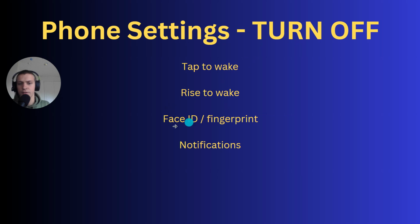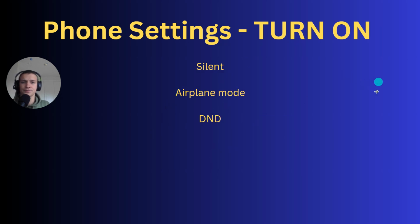Tap to wake off, raise to wake off, Face ID and fingerprint off, notifications off. Here's what we need to turn on: silent, airplane mode and do not disturb. My phone is basically on all three of those all the time.